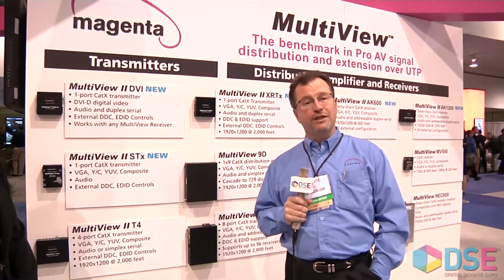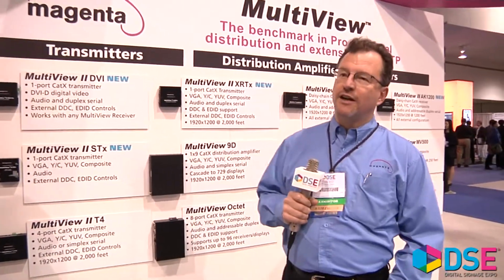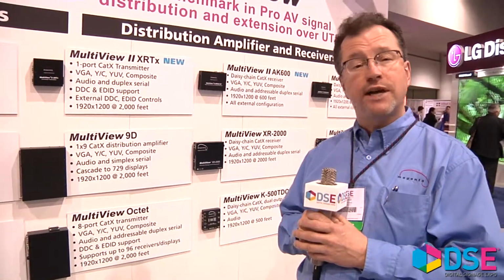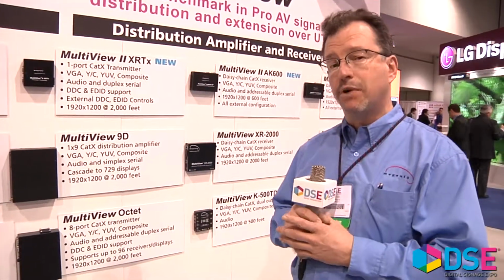In all those years since the day we opened the doors, Magenta has never not been the leader of taking analog video, audio, and serial data long distances over a Cat5 cable. To this day, we can take those three signals at high resolution, duplex serial data and audio 2,000 feet on a single unbuffered, unbroken, on anything cable, and there isn't anybody else in business who can come close to that.